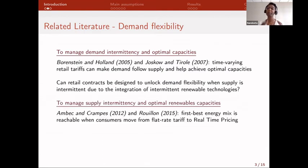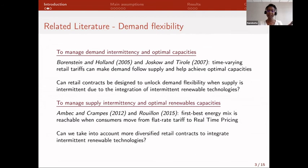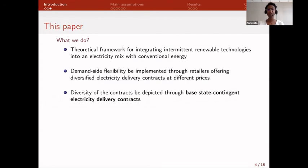A question that has been partly answered by, for example, Ambeck and Kram, together with Rouillon, who study a model comprising flexible and intermittent technologies. What they find is that the first best electricity mix can be reached when consumers move from flat rate tariff to real-time pricing. We can observe from these studies that they stick to two polar retail tariffs. With this, we ask ourselves, can we take into account more diversified contracts in order to help the integration of intermittent renewables? To answer this question, what we do in this paper is to provide a theoretical framework for the integration of intermittent renewable technologies into a mix which comprises conventional energy technologies.